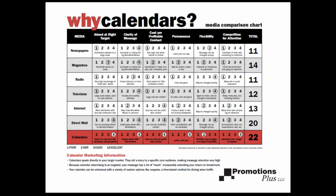When you compare calendars against other advertising mediums, you can see their effectiveness, and that's just one promotional product. On the left are the different media types, and along the top are the categories that they were measured against. And on the right side, it shows you the total of the scores for how each form of advertising rates. You can see that calendars provide a very high return on your investment for meeting the most criteria when you're comparing the different measures of effectiveness.